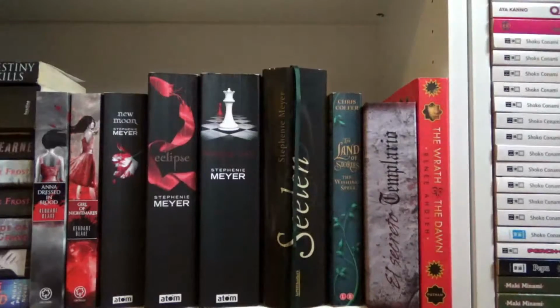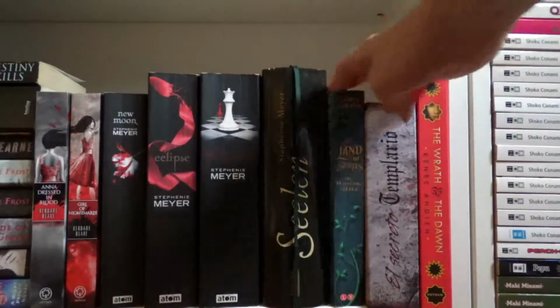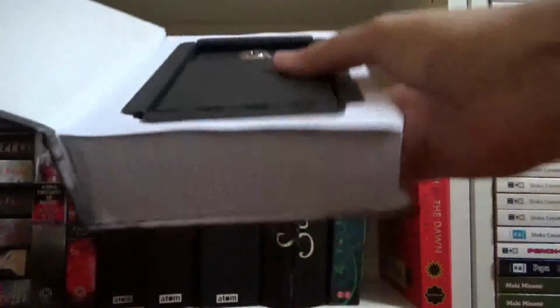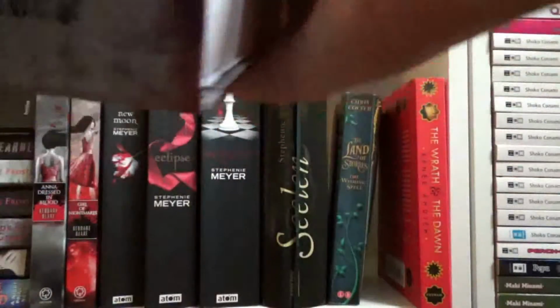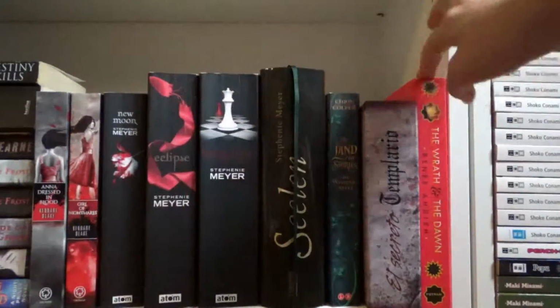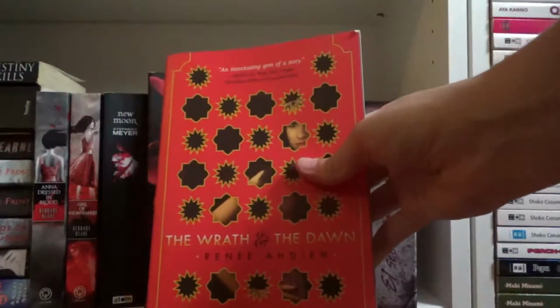I have two more retellings to show you. The first one is The Land of Stories, The Wishing Spell by Chris Colfer. Then I have a little kind of thing where I can store my money. Now all of you know where my money is. Well, just kidding. I do not have any money in here. But the last book on the shelf, another retelling, is The Wrath and the Dawn by Renée Ahdieh. So this right now was more or less my general bookshelf. Well, it wasn't more or less, it was my general bookshelf.